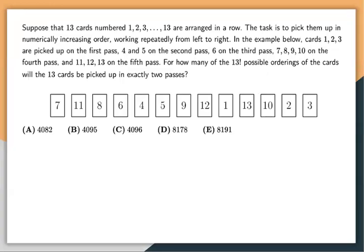Hello, everyone. So we have another AMC 10/12 problem. This was number 22 on the 10A and 19 on the 12A. We are given 13 numbers arranged in a row, 1 through 13, and our task is to pick them up in numerical increasing order.